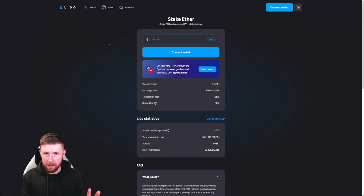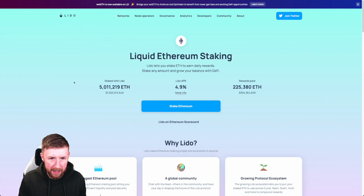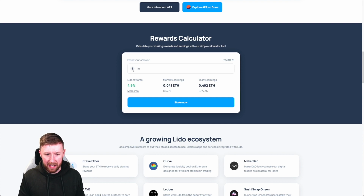Now, mentioned it before, units. Think of them as your units, right? If you've got one Ethereum, try and grow one Ethereum, right? It kind of sounds obvious, but that's kind of what you need to be looking at. So if I go to learn more here, you can see a lot of information. You can also get an earnings calculator, right?